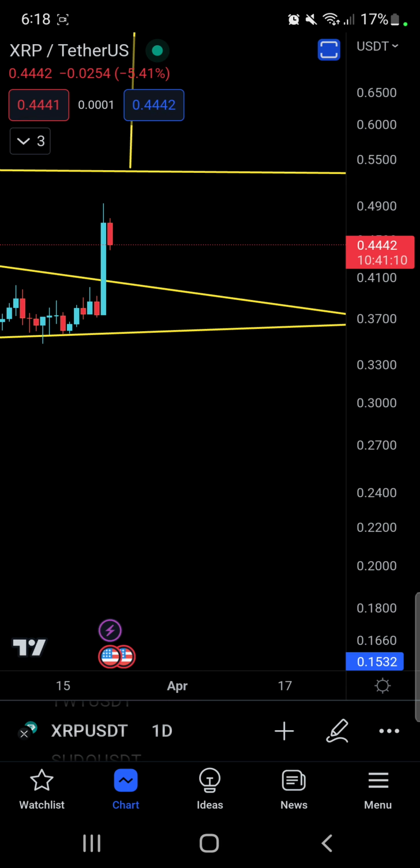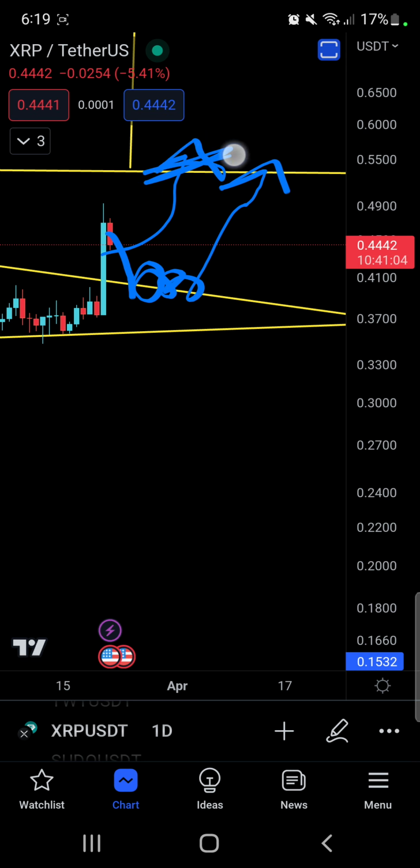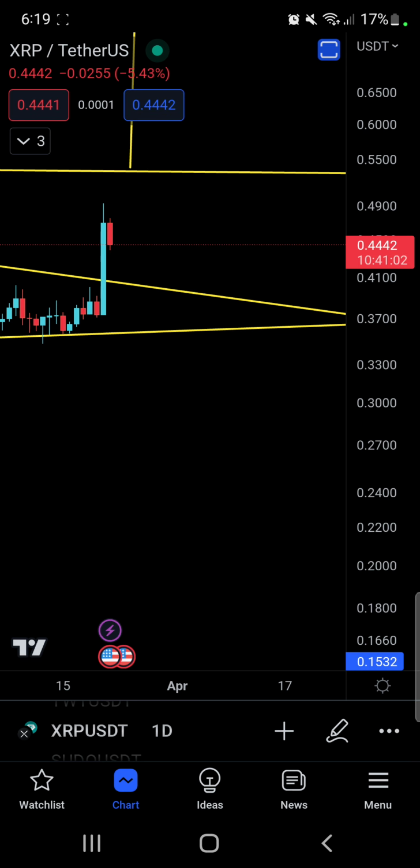So it must be a big deal if you're coming down to retest and hold support and then bounce off here to go up, or maybe just continue up and break this particular pattern here. Then we're going to see how good that this pump really was and if it means something or not. Hope it makes sense, and that's it for this quick XRP video update today.